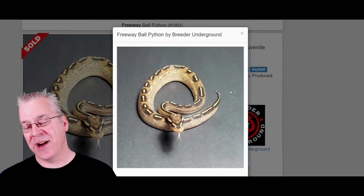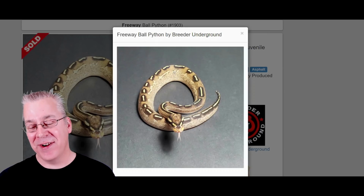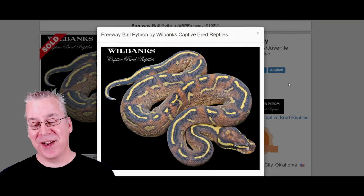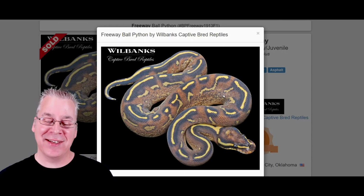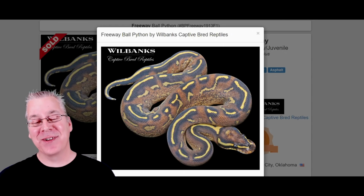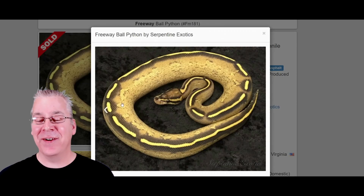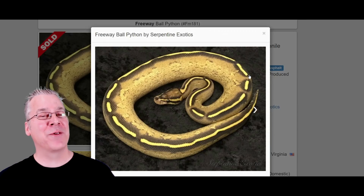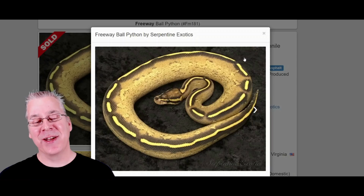Some of them are really dark. Some of them have more or less pattern on the sides. I pulled up a couple more here. Take a look at this one. Lots of pattern on the sides, and the black in this one is not quite as dark jet black as the other one. And I pulled up one more. Take a look at this one. Completely different. Almost no pattern on the sides, and it's pretty amazing that all of these are freeways, just the two genes with nothing else in the mix.